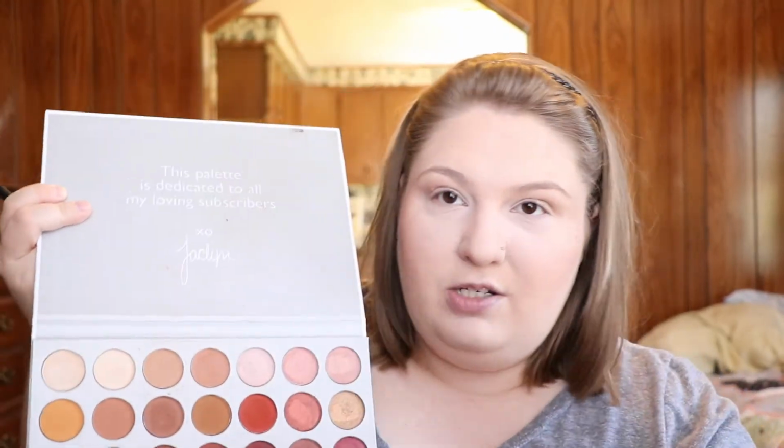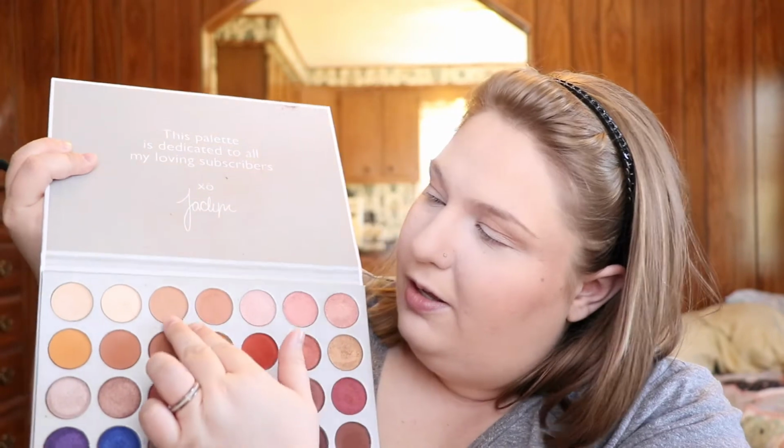This is the Morphe R37, and I've used it so much that the numbers are scrubbing off. This is what I use for my transition color. I use these two. I don't know their names. This is the packaging where she said it was limited edition and it wasn't. I use these two.